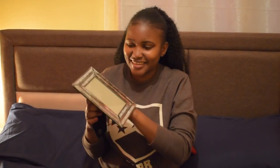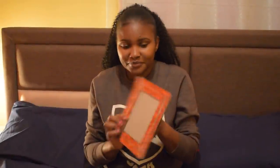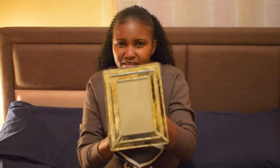The next thing is this glass antique-ish frame, and this was 400 pop. I didn't buy this today, I bought it like last week. What I love most about this is the antique-ish look. I don't know if you can see it well, but the glass has these shades of black. And I've been collecting a lot of photo frames, so I don't know where exactly this is going to go, but I love the fact that it is glass.